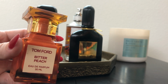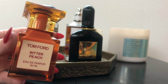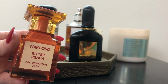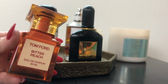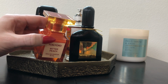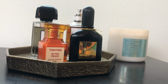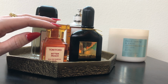It can have that boozy, deep, rich, cognac vibe coming from this, which I feel is so good in the colder weather. But I also feel like this airier, fruity side comes out in the warmer weather, and it's surprisingly versatile and wearable in different kinds of weather. I wouldn't have thought that, but I'm really excited to wear this more in the spring because I just think obviously peach, fruit, florals for spring, it's just so beautiful. So I'm excited to wear that more.